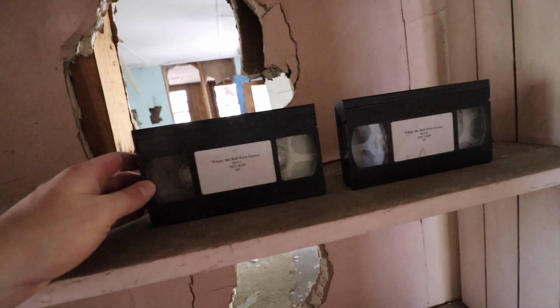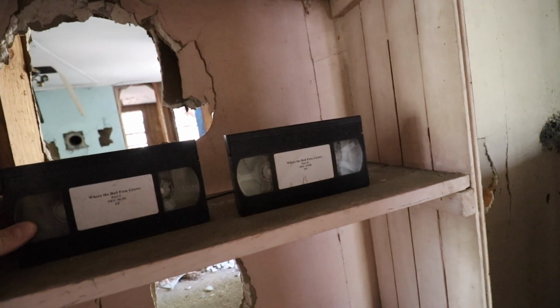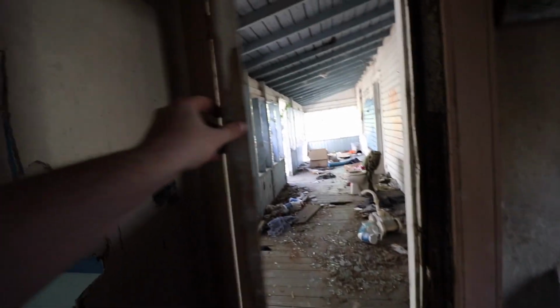You've got a shelf with Where the Red Fern Grows Part 1 and Where the Red Fern Grows Part 2. That was a pretty cool movie. And I read the book when I was like 10 years old. It's a sad book, but it's definitely a good book as well. But again, another older door that has been destroyed right here.